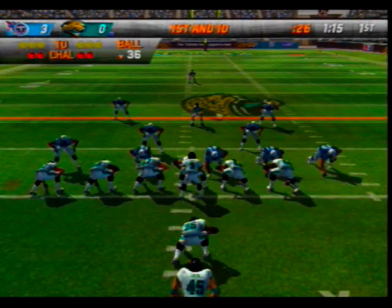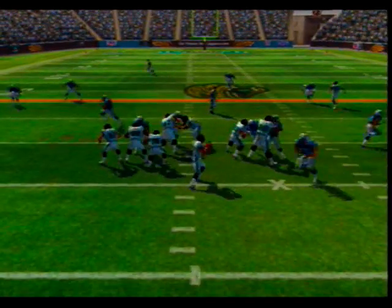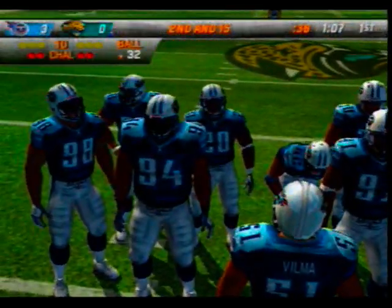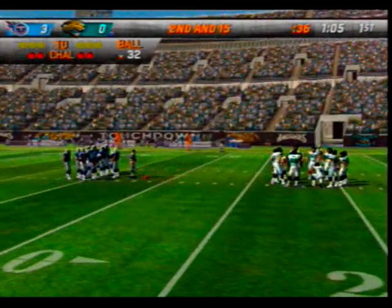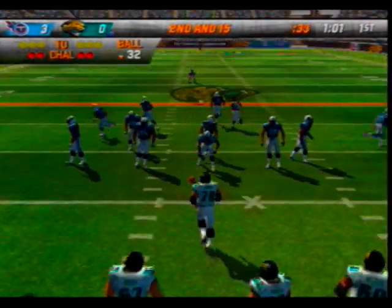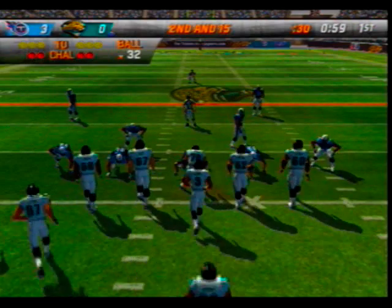The Titans line up in a 4-3. They'll pass on first down. Closing in. And this defense does what it takes to bring down the quarterback. They've got the outside rush, the inside rush, and they have all the right moves. Second and 15, ball on the 32-yard line.